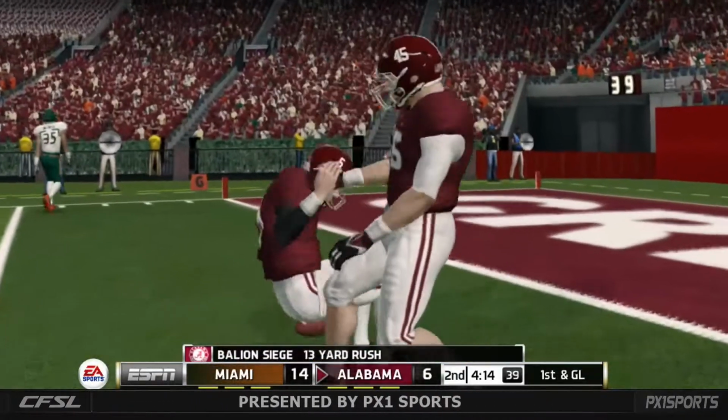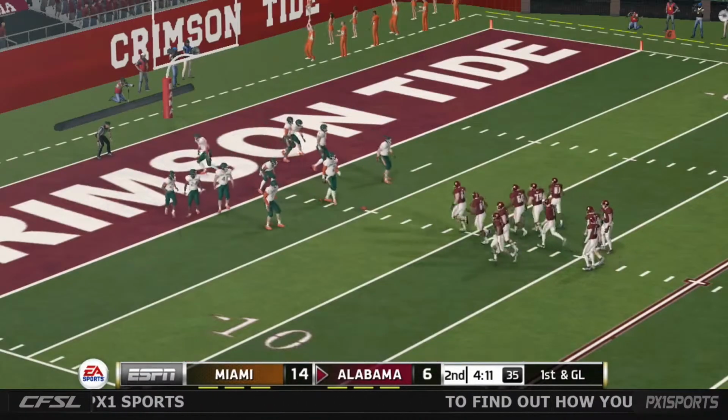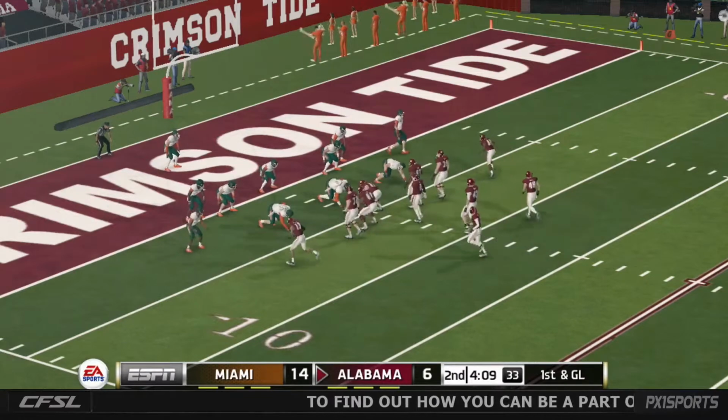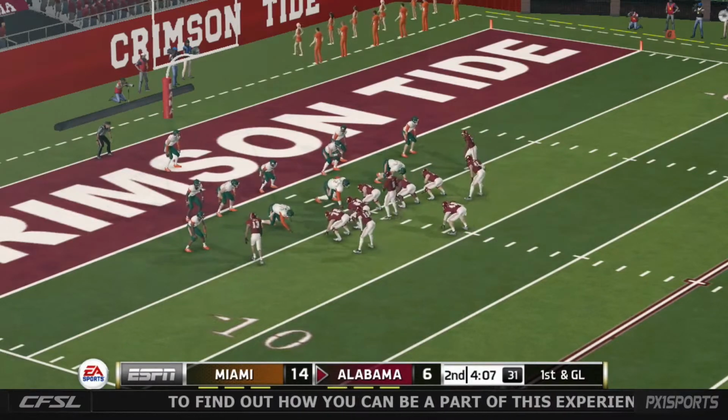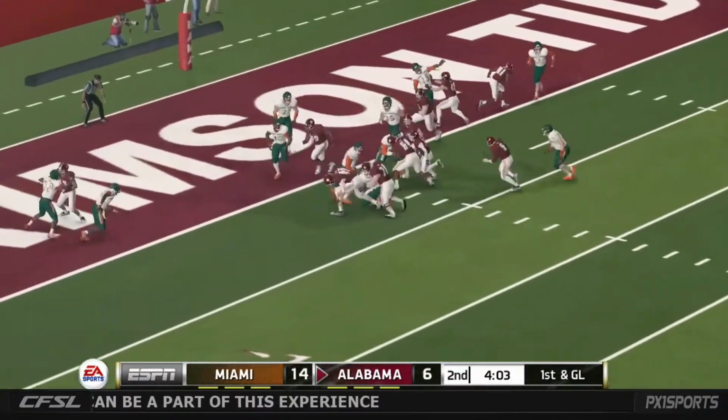First and goal, Bama. How many times have we seen this from Bailey on Sneege? When it gets late in the drive, he knows they need 7. He just kind of takes it on himself. Well, a touchdown here could make it a 1-point game. And Alabama really wants to capitalize.